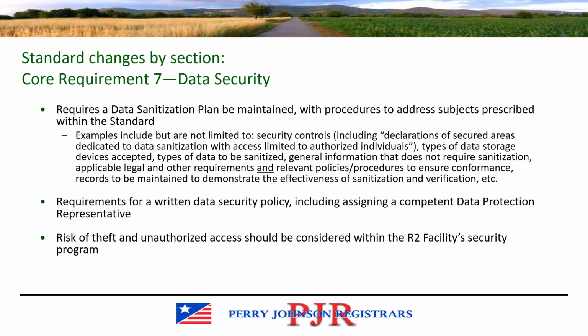In addition to the data sanitization plan, you also need a written data security policy. This policy needs to include the assignment of a competent data protection representative, and I have that capitalized since it's a defined term within the standard. I would encourage you to take a closer look at that one as well. The security program needs to consider risk of theft as well as unauthorized access.